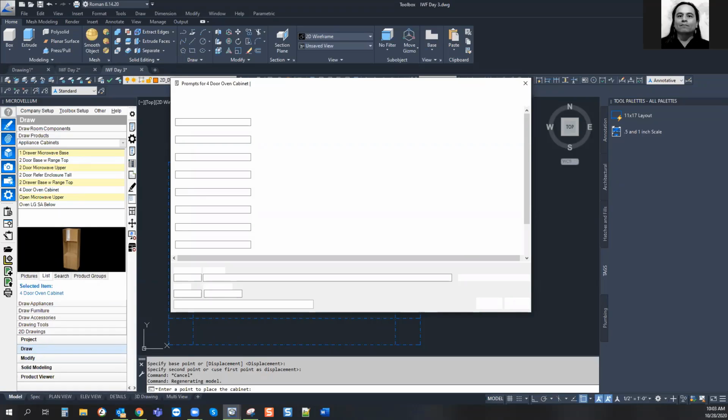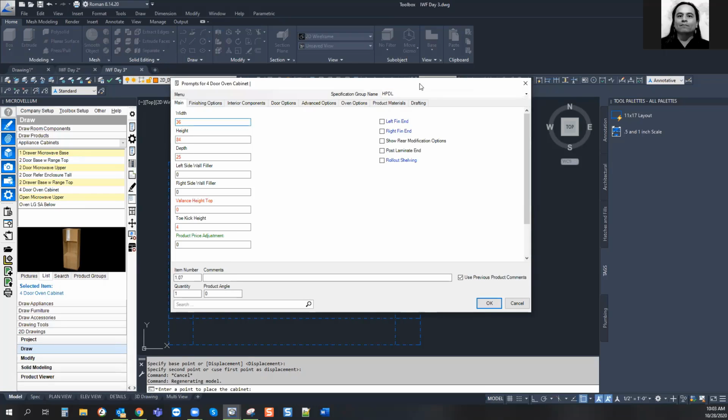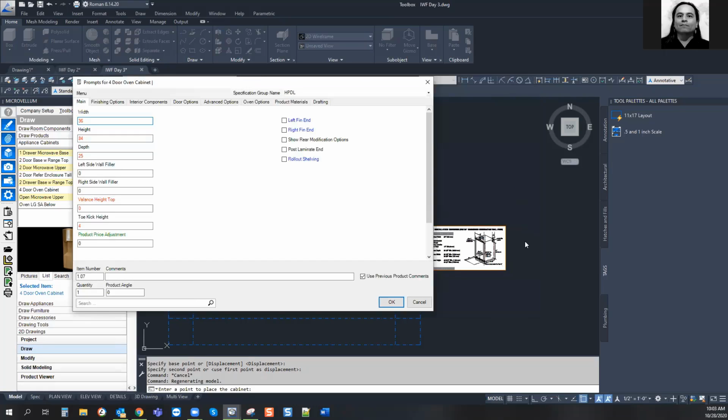All right, and through experience, I know what some of the other sizes are that I need, but if I didn't, or if it was questionable, whenever I launch my interface here, I would move this to the side just a little bit so that I could see this, and of course I would have that zoomed in a little bit. But like I said, I know that I'm going to make that 34 inches. I'm going to leave my height and my depth the same. I'm not going to include a wall filler or anything. Like I said, I'm saving this product back to the library, so I don't want to pigeonhole myself into having to make additional changes in the future. And that will be the same for the left finished end and the right finished end.